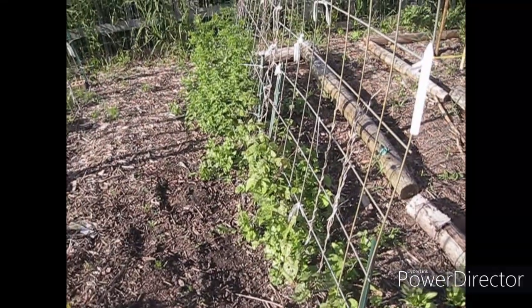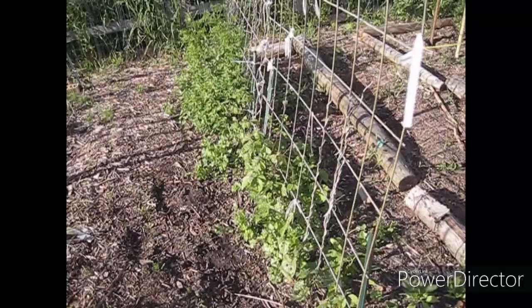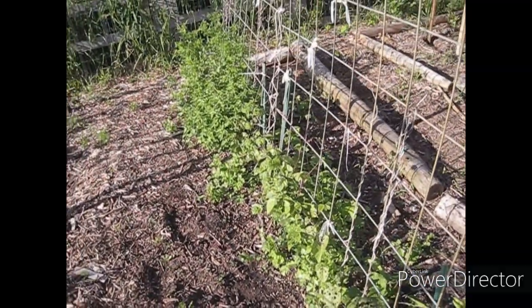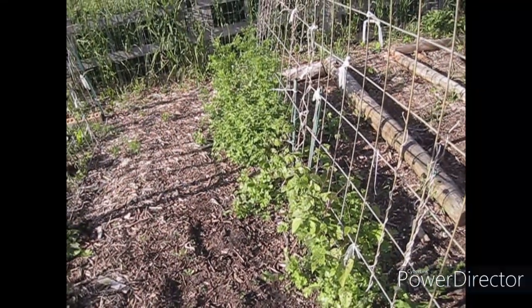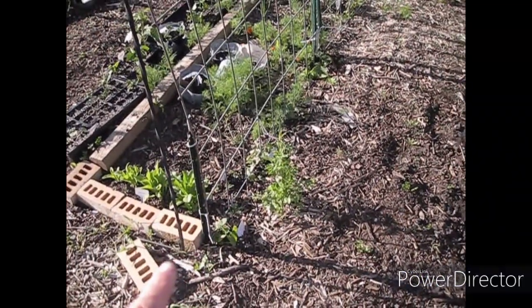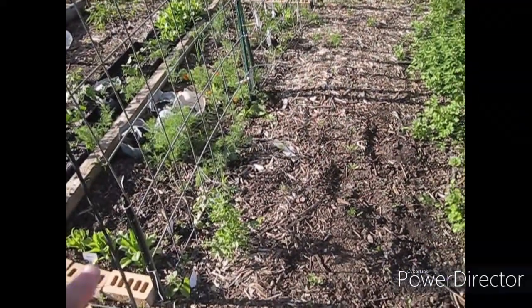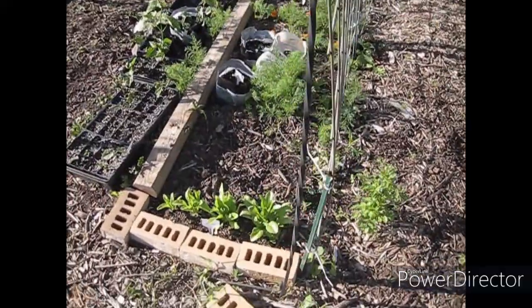I have some oregano. It's too early in the morning. I have oregano growing. That's a second year plant, and you can see it's just really lush. And the cilantro behind it, wow. But yeah, I have beans growing here. And then on this side, I'm growing some squash. So that'll fill up this side of the trellis. But you can see all the dill and the cilantro in this bed. It's pretty much all self-seeded.